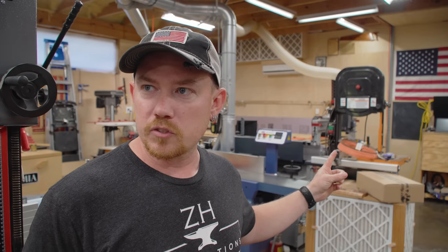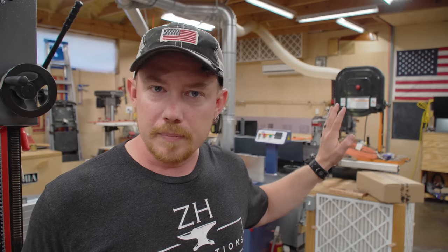The riser block on this bandsaw is spoken for. I ended the last video saying that I'm going to give this riser block to somebody else because it was given to me. Let's pay it forward. I want to take the riser block off because I no longer need resaw capabilities with this particular saw. I want to set it up as a dedicated curve cutting machine.